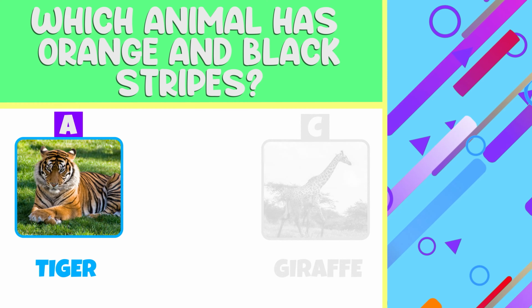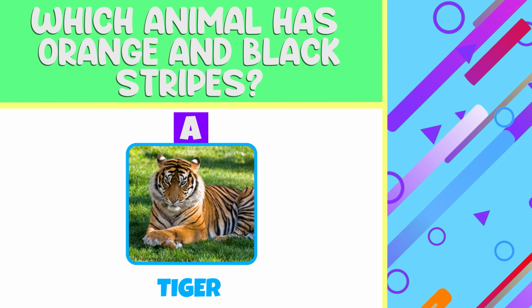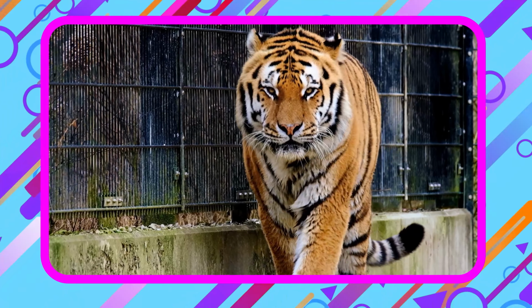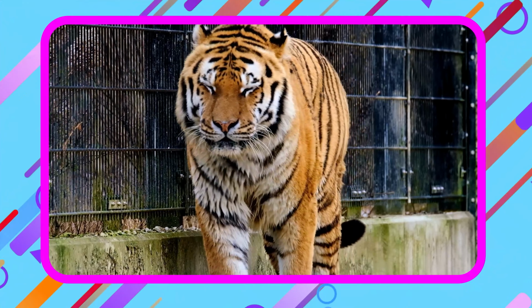It is option A, tiger. Tiger has orange and black stripes. Tigers have big paws with sharp claws for catching prey.